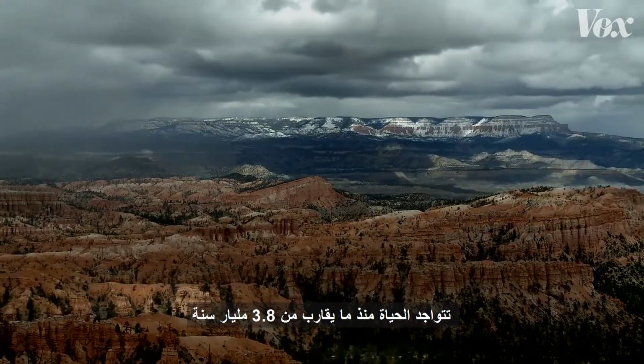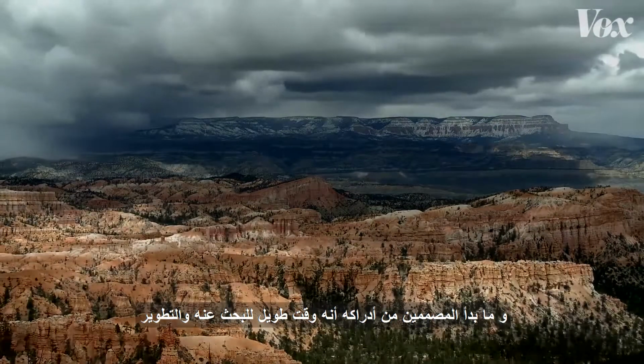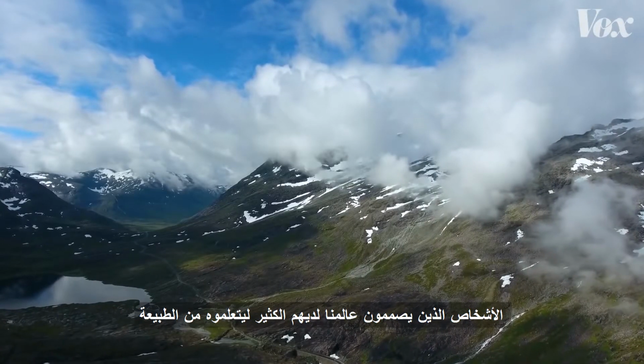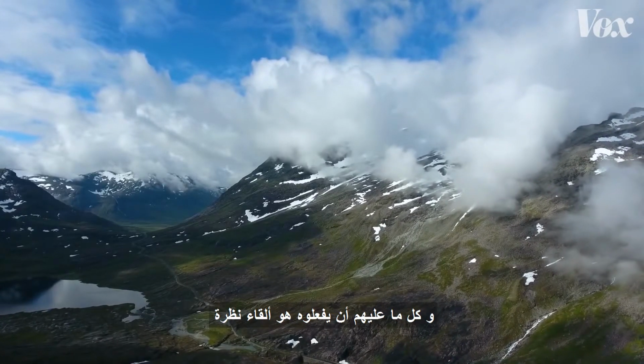Life has been around on Earth for 3.8 billion years, and what designers are starting to realize is that is a lot of research and development time. The people who design our world have a lot to learn from the natural world. All they have to do is take a look.